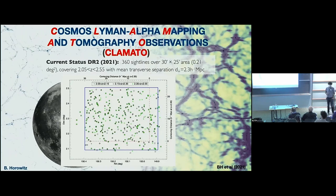This is in the COSMOS field. Each of these little boxes represents a sightline, either a quasar or, in most cases, a Lyman-break galaxy. The red dashed line is data release 1, and then this is the expanded data release 2. Not a huge sky fraction, but now as we're gearing up for the Prime Focus Spectrograph, the focus is on technique development as opposed to just expanding this existing footprint. And for the CLAMATO survey, we have a mean separation of roughly 2 megaparsecs. So that is our limit along the transverse direction of how well we can identify structures.